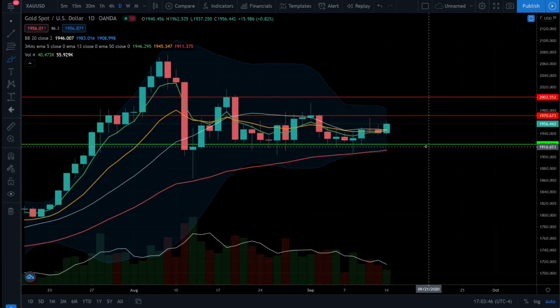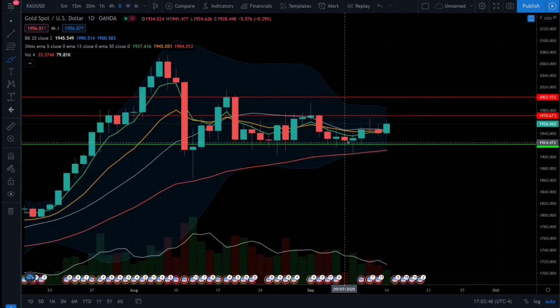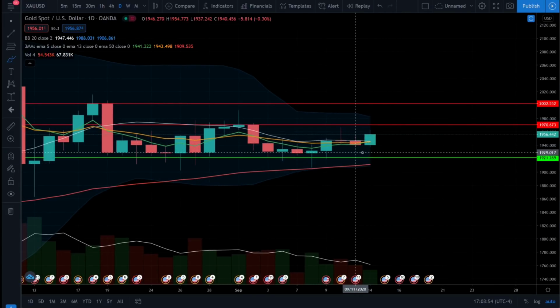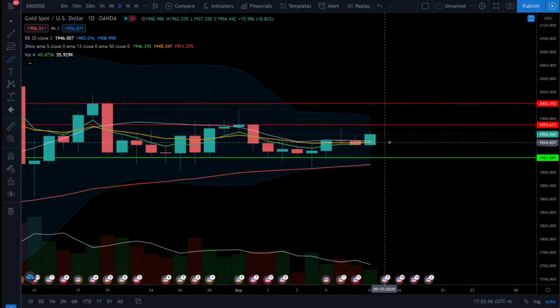Next up is gold, and we do see gold also continuing its bounce after finding support. So gold is now going into what looks like the beginning of a bull market, because we have that 5 EMA starting to cross above the 13 EMA, and we do have gold closing above the 20 simple moving average.